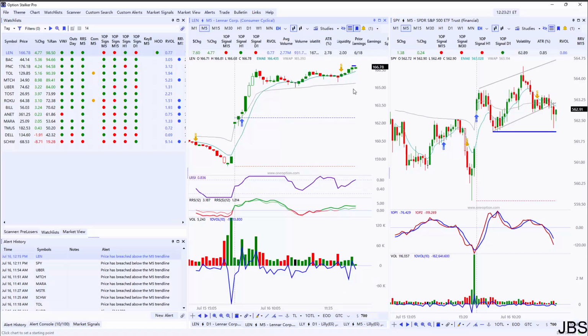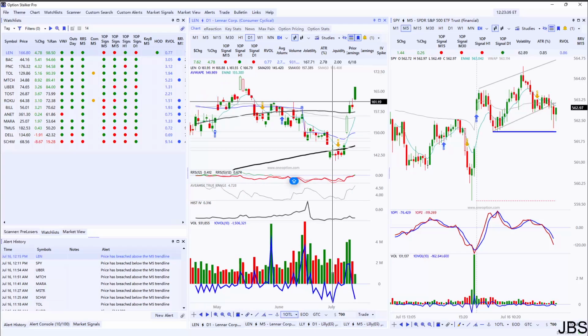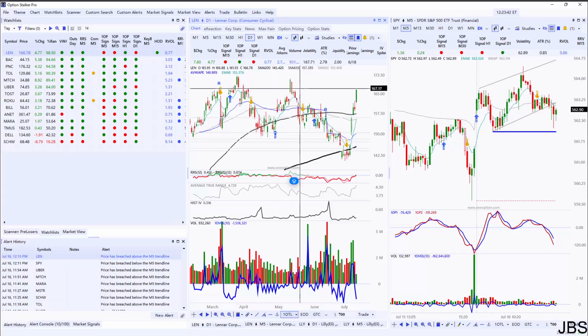So home builders have been very strong recently. I think it's post CPI. It's probably something about the ability to build more shelters or something like that. So you can see this really strong move, heavy volume through downward sloping trend line and above its SMAs here. There's a little bit of looks like support or resistance here.